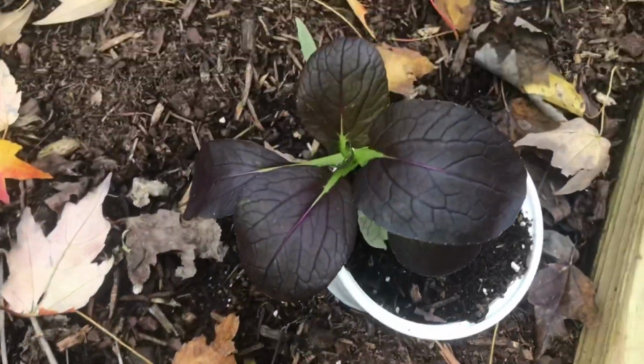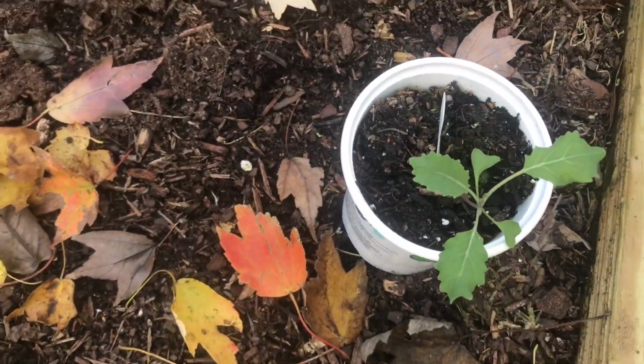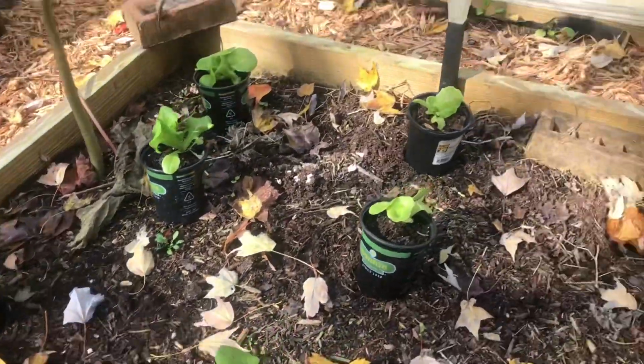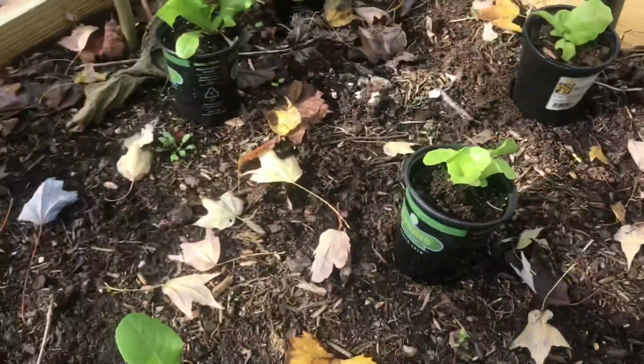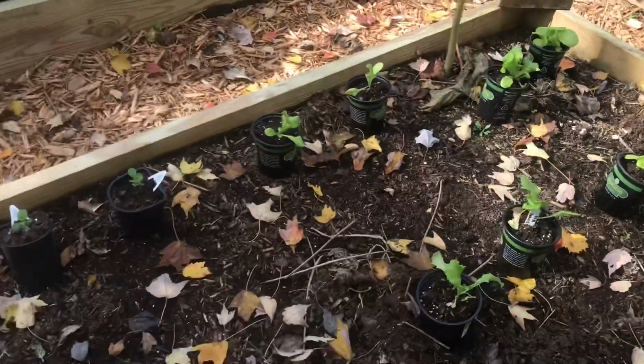And then I've got purple lady bok choy. This is a purple broccoli. And then here I've got a bunch of different lettuces that I'm gonna be planting. They're very healthy looking. There's like three different varieties in here. So those are looking good.